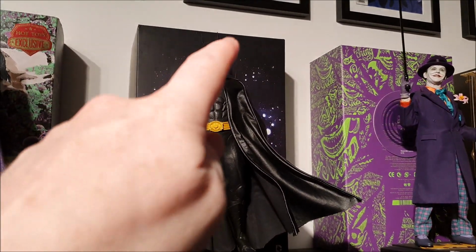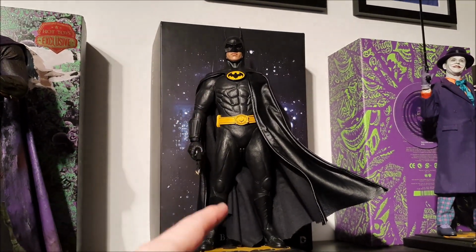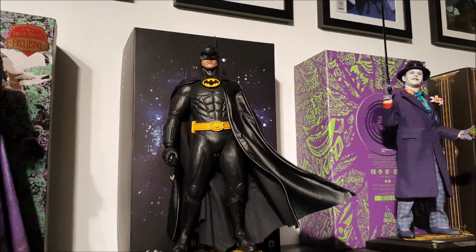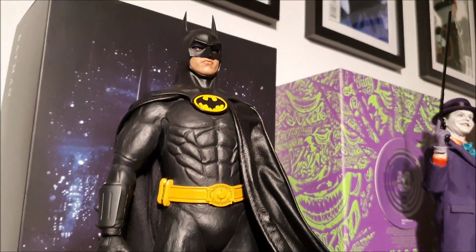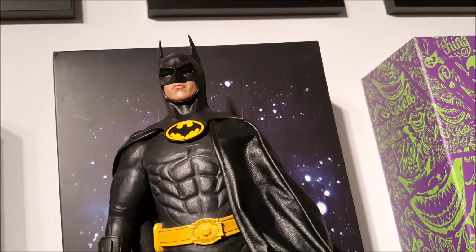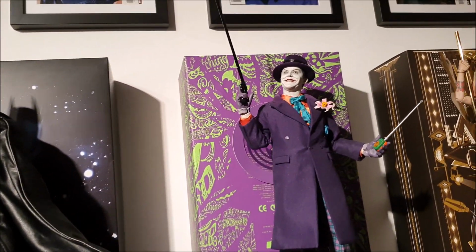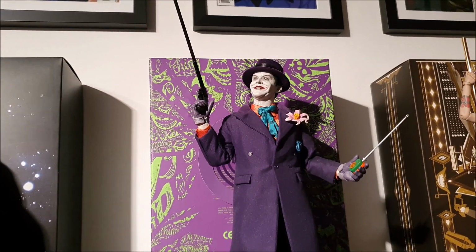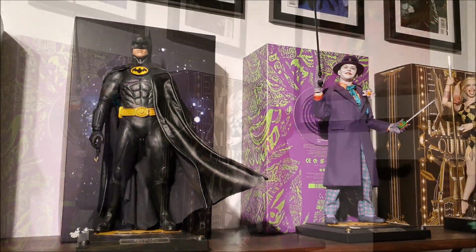Half and half. You got half bit cape action and then the other half over the shoulders to reveal the splendor of the 89 Batsuit. Holding on to his grapnel gun. Yep. Still a sick piece, man. All these years later. Standing beside his nemesis, Joker. Jack Nicholson Joker, that is. Looking sick together. Looking very nice.